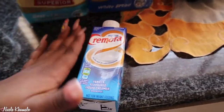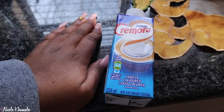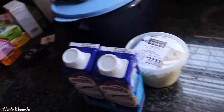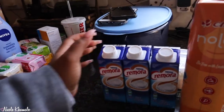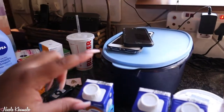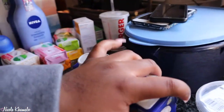Let me give you some reference here, because I saw it in someone else's video and the container looked huge. Do you see this? It's fitting in my hand. Let me put it next to this milk box so you can have some reference. That's how tiny it is. And it's like 17 rand for one box. So we got three of those.